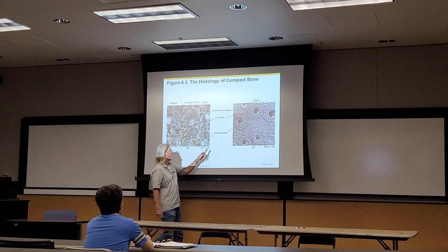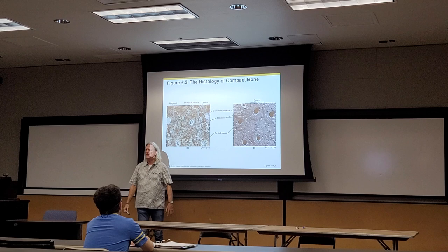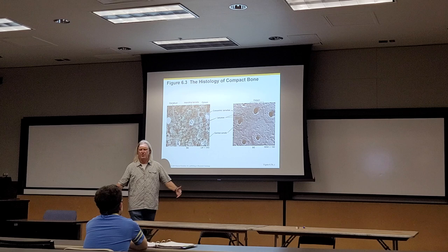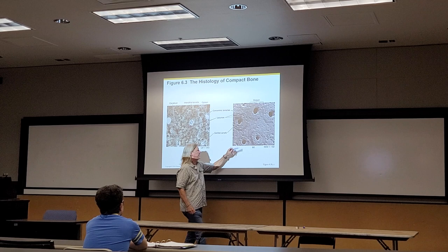1, 2, 3, 4, 5, part of 6 up there. 1, 2, 3, 4, 5 central canals in these two pictures. These aren't the same bone. This is with a light microscope like we have in the lab. This was an electron microscope like you have at Harvard or UT Austin. They take up the size of a room, they're huge. They're for looking at little bacteria and stuff. But you can put a bone in there. I actually think this one's better. But that is a central canal.